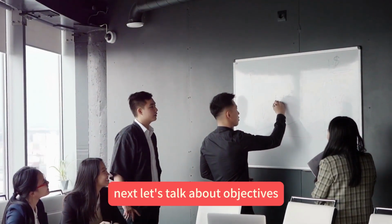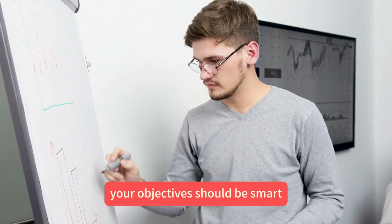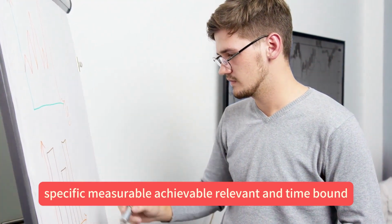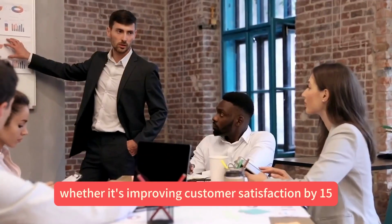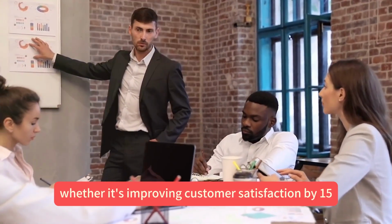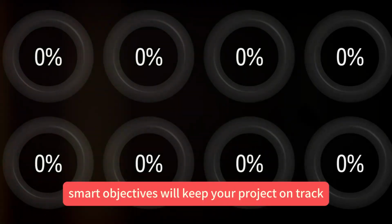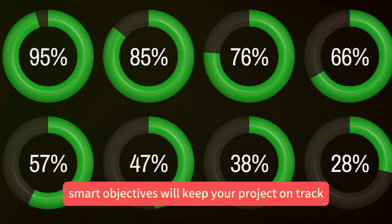Next, let's talk about objectives. Your objectives should be SMART: specific, measurable, achievable, relevant, and time-bound. Whether it's improving customer satisfaction by 15% within a year or launching a new product by Q3, SMART objectives will keep your project on track.